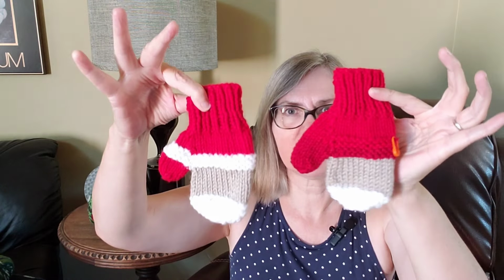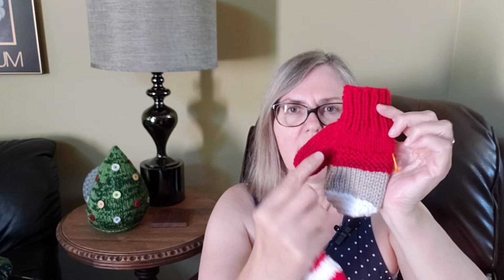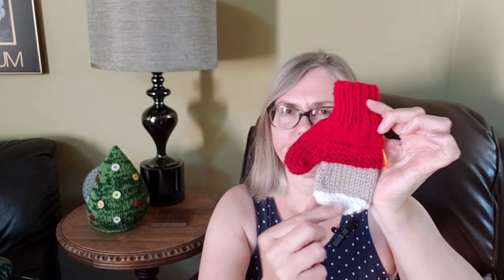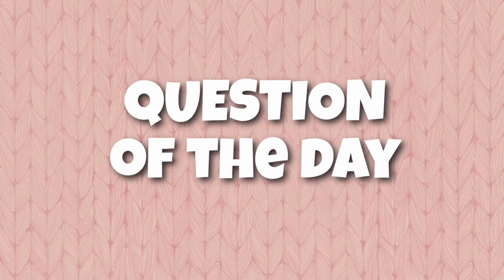I'm going to finish both of them. I know this doesn't really look like anything, but this part here will be white. And I think I might, I don't know. Now I'm thinking this one looks better, but designing something new and trying something new takes quite a while. Let's see what I come up with.